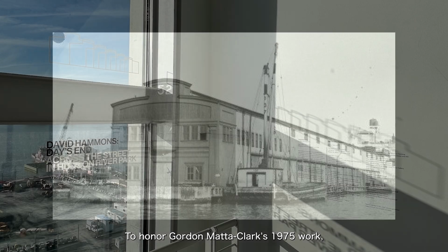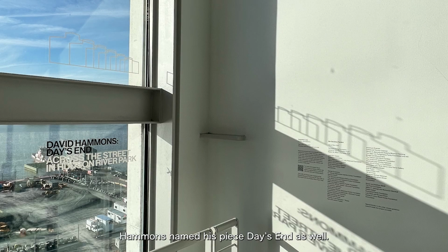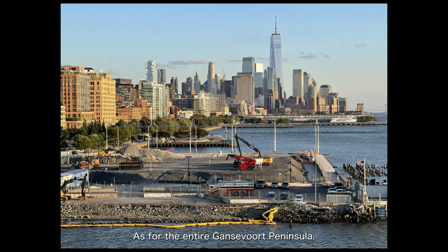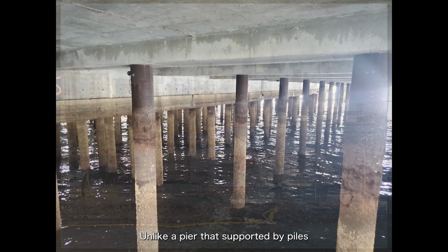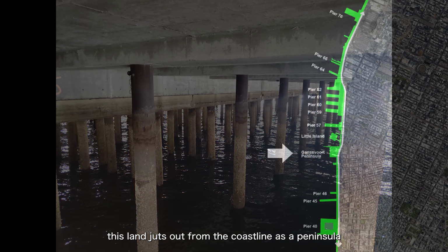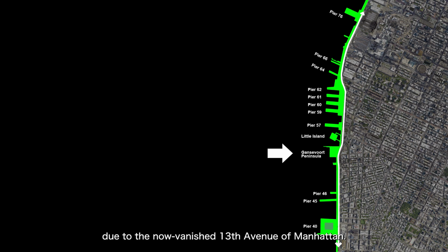To honor Gordon Matta Clark's 1975 work, Hammonds named his piece Day's End as well. The Whitney Museum loved the idea and supported it. And by 2021, the outdoor art installation was completed and donated to Hudson River Park. As for the entire Gansevoort Peninsula, it's called the Peninsula because it was created through land reclamation. Unlike a pier that's supported by piles standing in the water, this land juts out from the coastline as a peninsula due to the now vanished 13th Avenue of Manhattan.